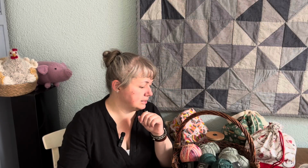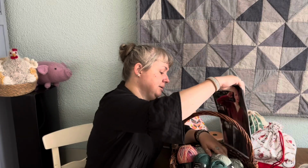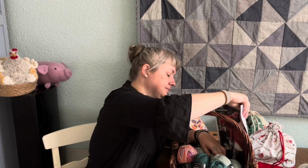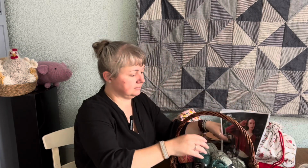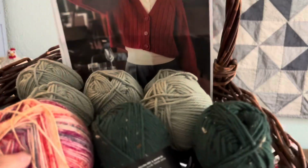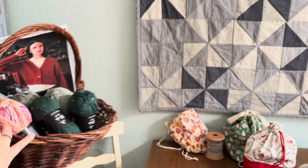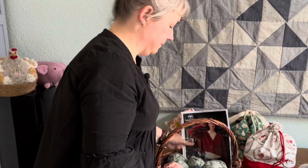I think I've explained everything right now. So yes, really lovely autumny bit of work to do for me in a lovely little basket, and I think it's going to be an amazing knitting autumn for me.